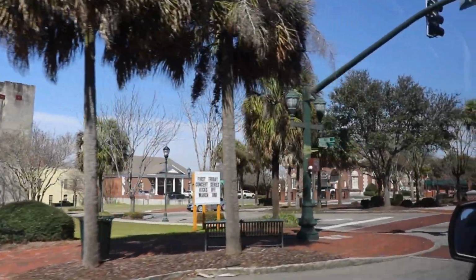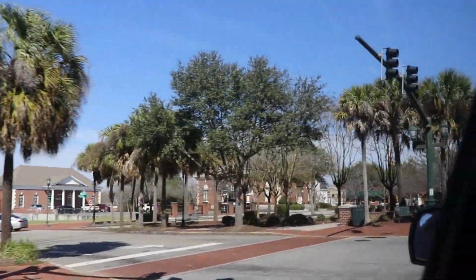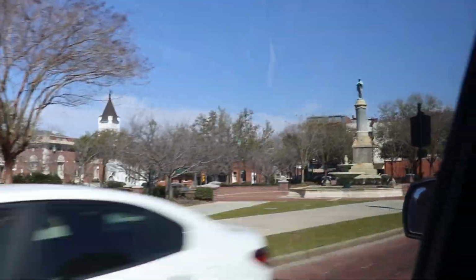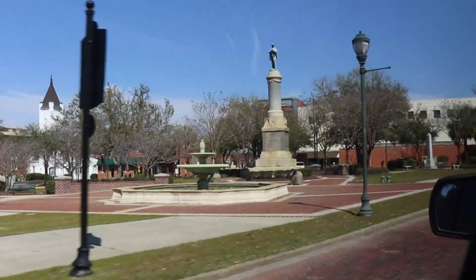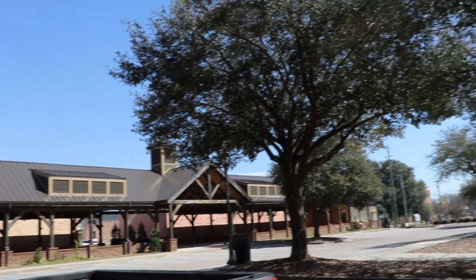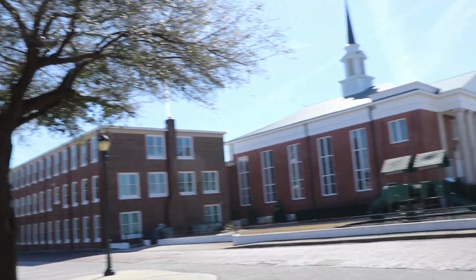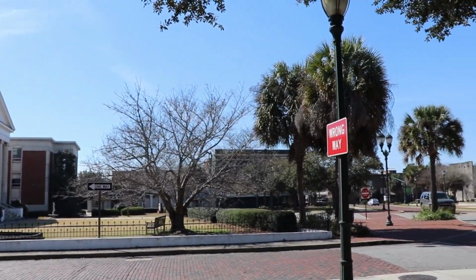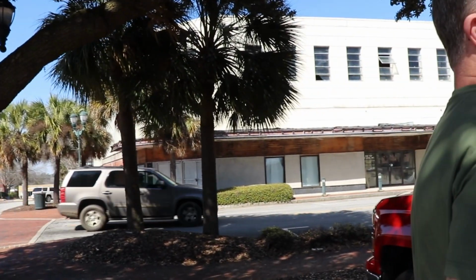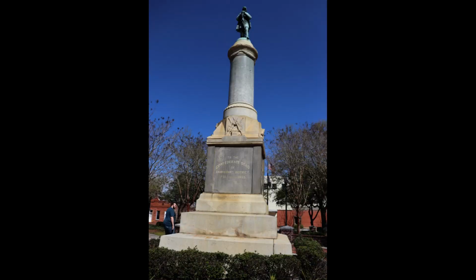So here is the actual downtown. I love the layout of it, honestly, really nice. And then here's a little bit more. A lot of the buildings, like that one, are churches, which makes sense. Here's this monument that we found.